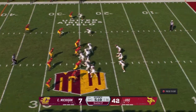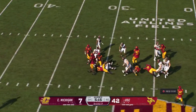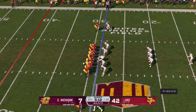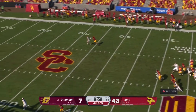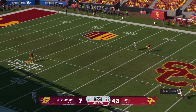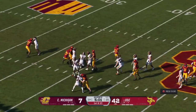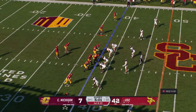Big deficit on the scoreboard and a long way to go for the first down. And he's able to bounce off one tackle, but still not a whole lot of running room. The Chippewas will punt it away on 4th down. The solid return there offsets some of the punt yardage and really sets up this offense nicely.